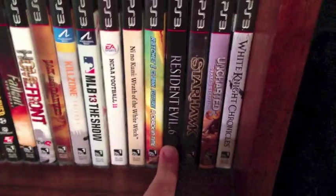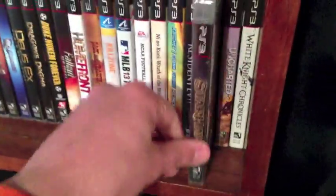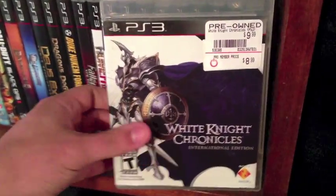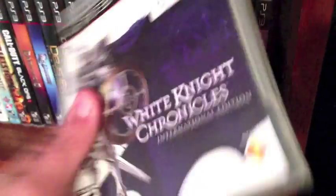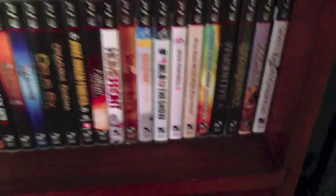Resident Evil 6, where did you come from? I got this, it's still factory sealed. $10, I got it at Best Buy. Jeez. Hello. I played this game and I kind of liked it, but I stopped playing it and I got it used. It's a decent price, so that's great. Those are all my PS3 games.